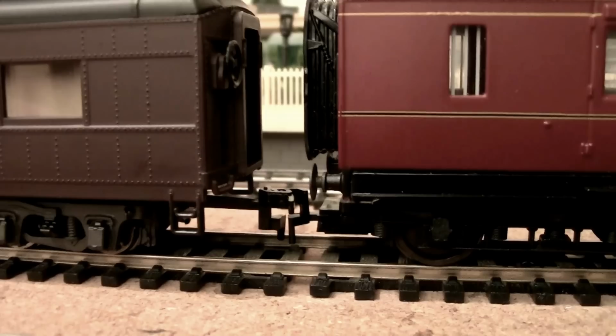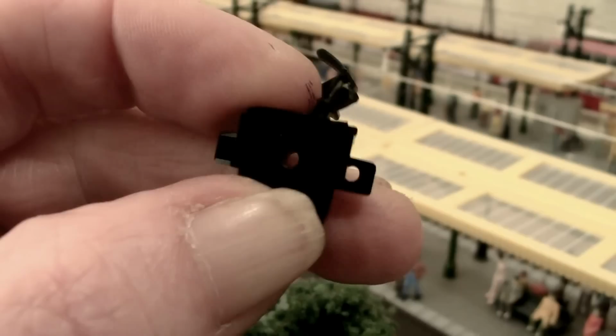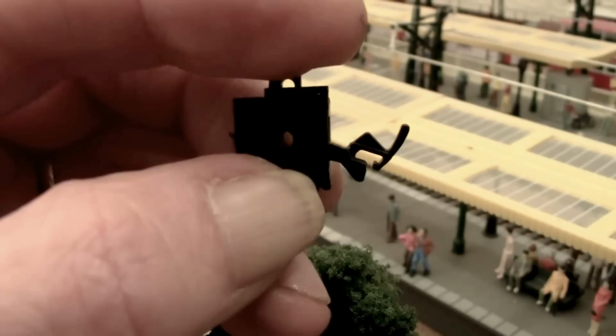Let me show you this. Right guys, can you see this? This is a hook and horn converter for Triang and Hornby stuff, look. Those holes fit perfectly onto any Triang or Hornby locomotive or coach. You do have to sometimes drill a rivet out and put a screw in instead, but then it converts it to that hook and horn like that.